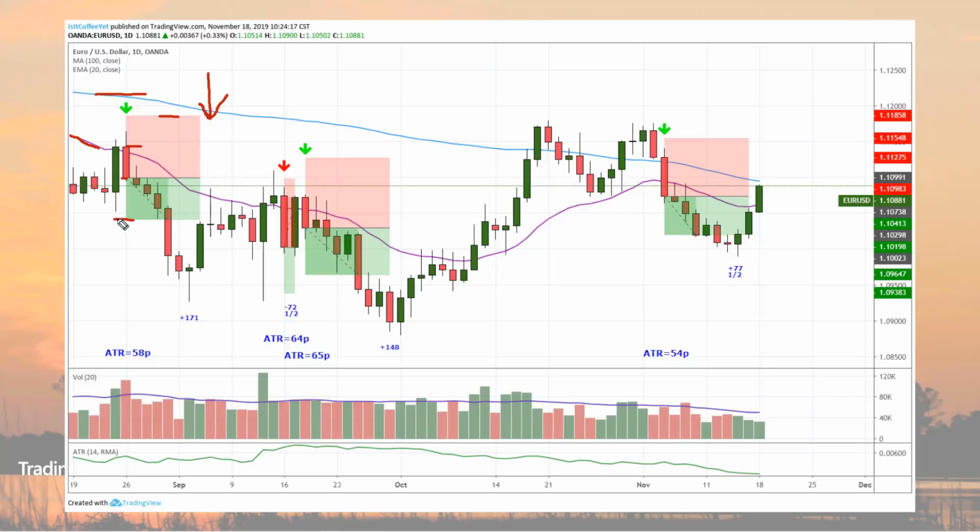1.5 ATRs, 1 ATR, and the ATR right here was 58 pips. It came down, hit our target, and proceeded to go about 171 pips here. In all fairness, I probably would have trailed the stop right in here somewhere for the profit on the second half.